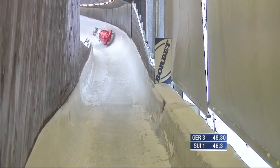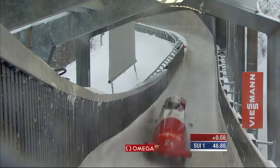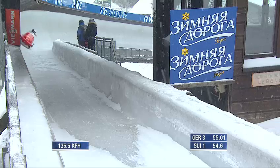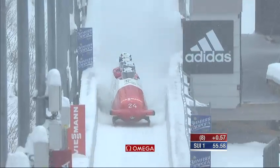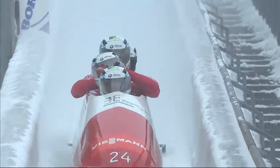But young Swiss pilot taking the place of Baumann. Ooh, this is late. Whoa! Got through there. Not bad. Good speed. Yeah, very good. Whoa, that's the best speed so far. The track still has speed. Whoa! Again, anytime you start with an 11th best start time and finish 8th, you drove well.